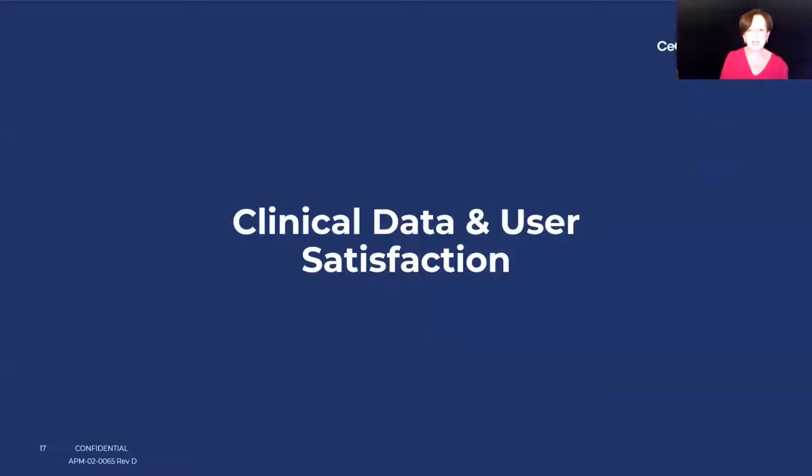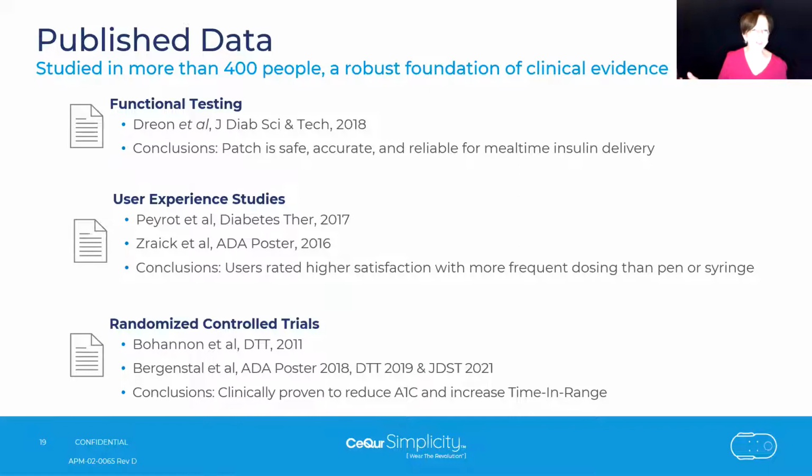Okay, so a little bit on clinical data and user satisfaction. Now, originally this slide deck had every research study known to man, and we were able to cull it down to just a few. The first are the functional testing. The conclusions from those studies are that the patch is safe, accurate, and reliable for mealtime insulin delivery. Then the user experience studies, 2 of which were done, concluded users rated higher satisfaction with more frequent dosing than pen or syringe. And the ones that I'm going to review for you tonight are the randomized controlled trials. Their conclusions were that it's clinically proven to reduce A1C and to increase time in range, and also improve patient satisfaction.